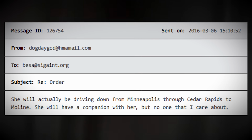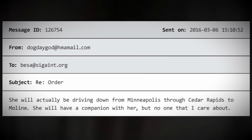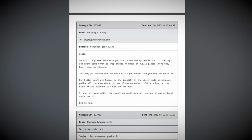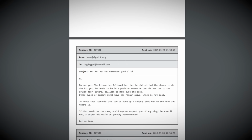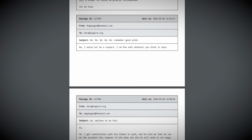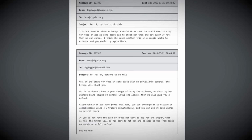Dog Day God would respond on the same day and write, "She will actually be driving down from Minneapolis through Cedar Rapids to Moline. She will have a companion with her, but no one that I care about." Yura and Dog Day God would go back and forth throughout the month of March, to which Yura continually provides excuses at every given opportunity and tries to get more money out of Dog Day God with promises of a better way of getting the job done.